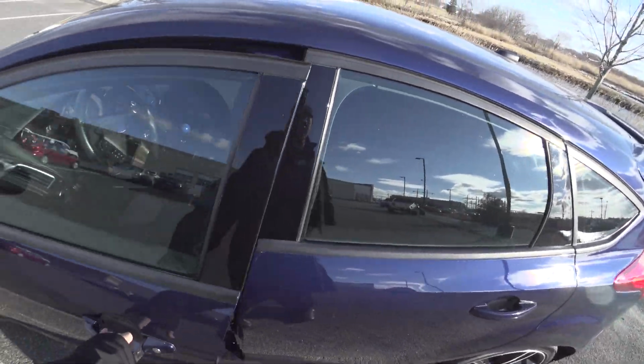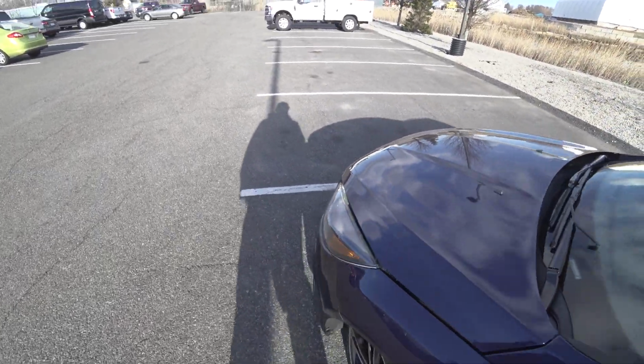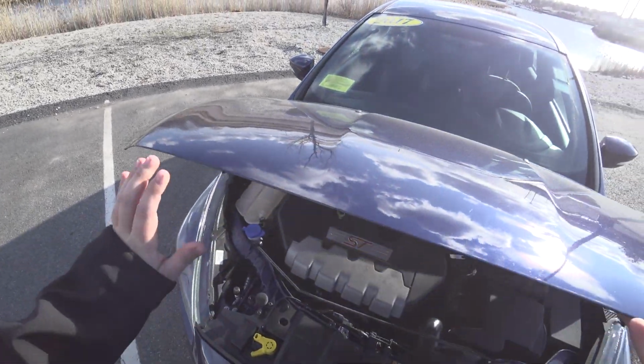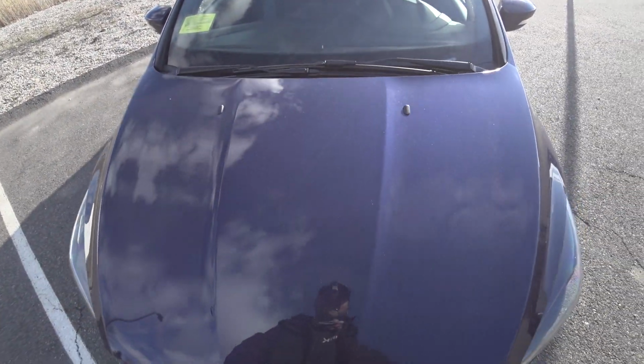So it's definitely a blast from the past, and I do remember exactly where the hood latch is. 2.0 EcoBoost.